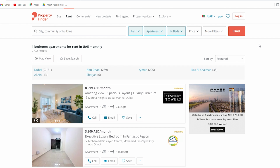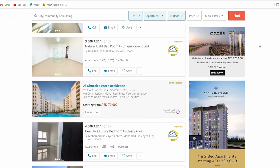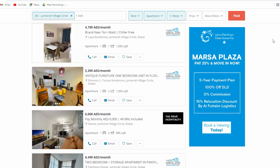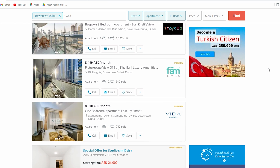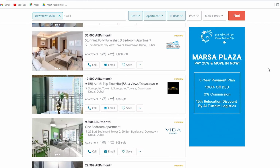Unlike in the UK, the estate agents here aren't always as helpful as you would like. So you have to contact quite a few people and do quite a lot of research on your own. What you can see is a couple of different price points of a one-bed apartment across this map from propertyfinder.ae. For example, here's one in Marina, here's one in JVC, here's one in Downtown. As you can see, the further out you go from the center of where everything's happening, the prices begin to drop.